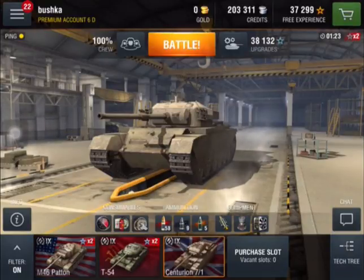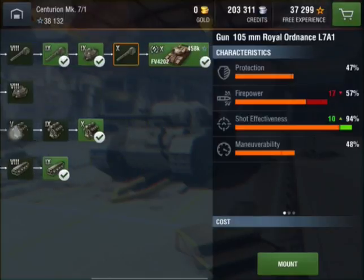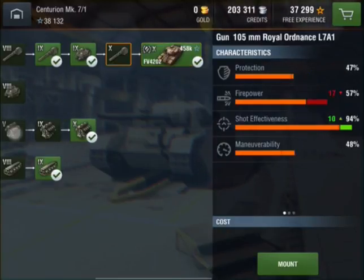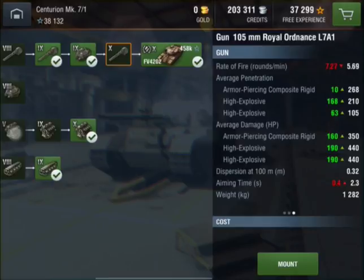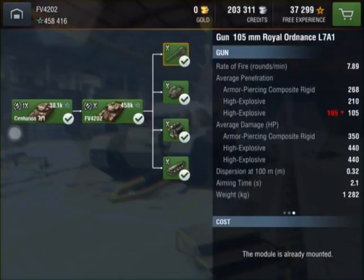The controversy about this tank, two things. It shares a gun with the FV4202. That gun is the Royal Ordnance L7A1, the 105mm Royal Ordnance. The big difference, and the reason I was quite disappointed when I first finally got to that gun, when I ground it out, its rate of fire is a miserly 5.69 as compared to the 7.89 you get with this gun when you upgrade to tier 10.